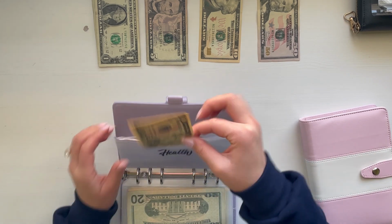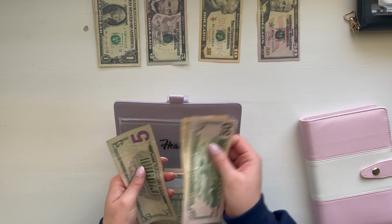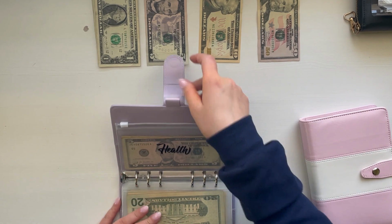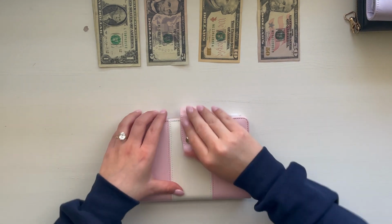Health is going to get 5. So now we have 50, 60, and 65 into health. And that is all for my long-term sinking funds. And then we are going to move on to my savings and savings challenges.